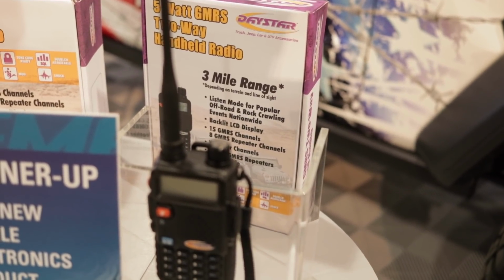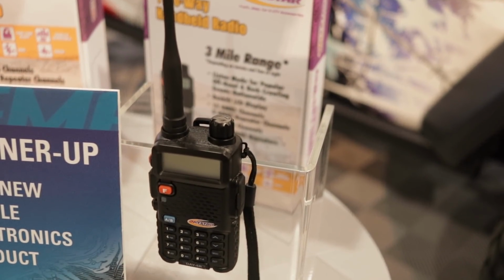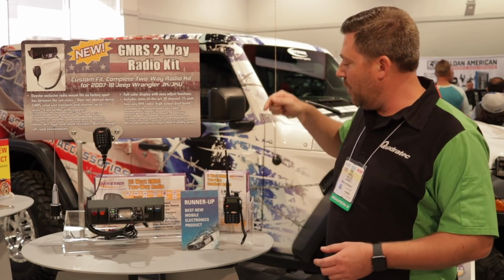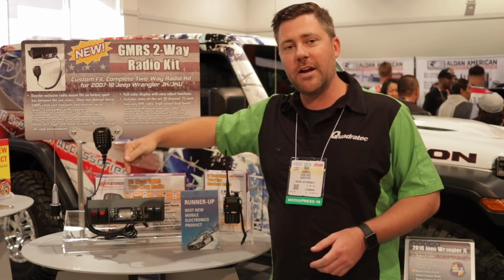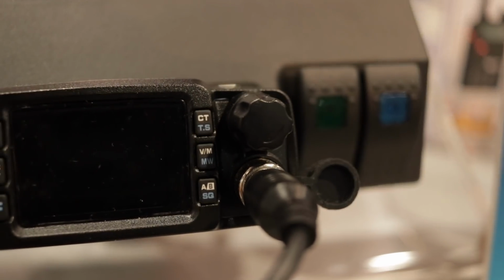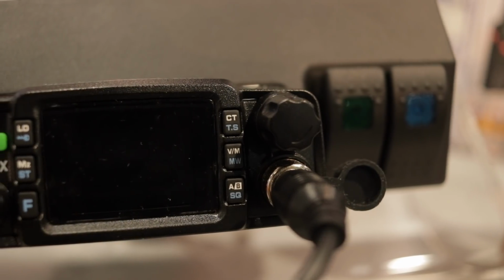Of course, if you're not familiar with GMRS, similar to CB, but it's a two-way radio system, and it actually transmits a lot cleaner, clearer signal, easier to hear and talk. And with having the handheld radio and the base radio for your Jeep, it's a great way to communicate with your spotter when they're outside of your Jeep, or maybe even a Jeep that's following behind you on the trail.